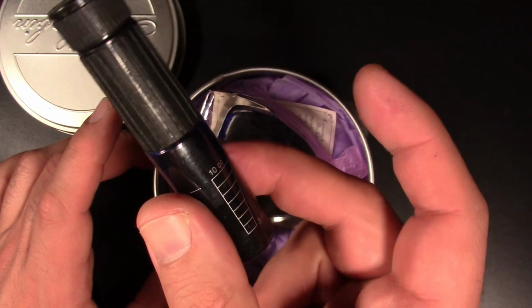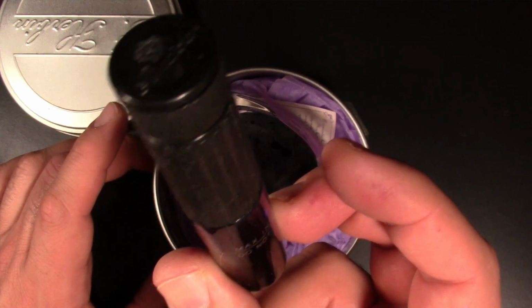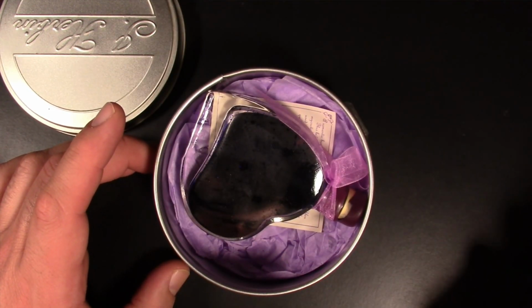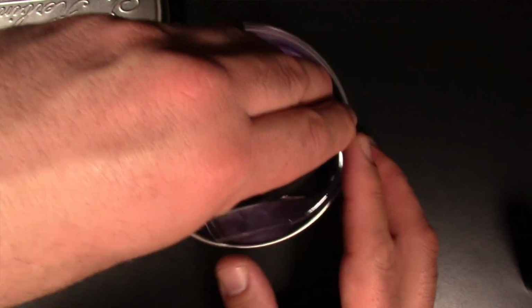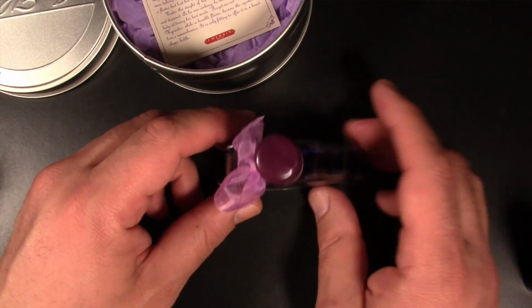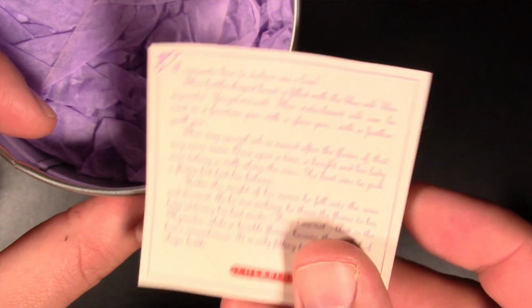I put it into this. This is a Peniter inkwell. I do own a Visconti ink pot too. I want to review them and I just haven't yet. But there's a reason I put it in this. Oh look, that's cute. We have a heart, and nothing special on either side. It's got a ribbon. It has to sit like this. A little dealio about Bleu Myosotis: this is romantic and all that junk.